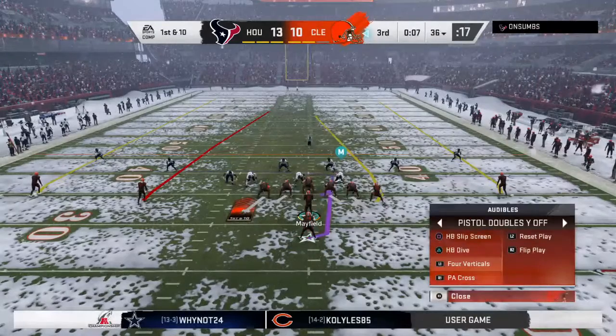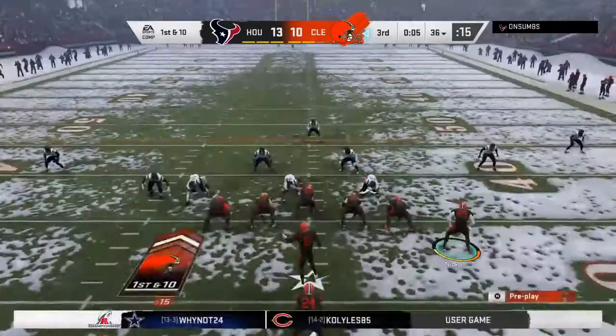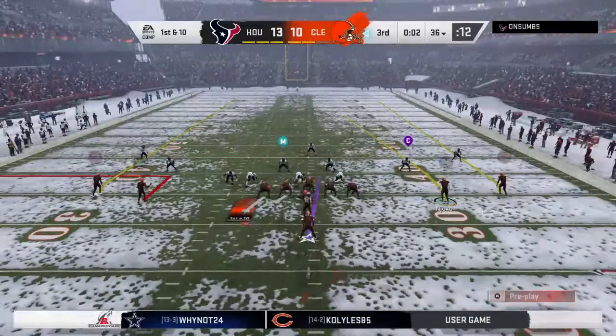Check safety. Real. Hurry. Motion. Hey, alert.